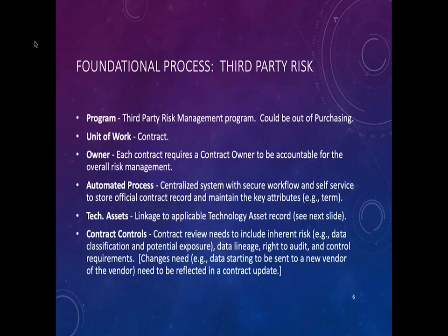So there should be some kind of look into the technology asset inventory, and we'll look at that on the next slide. All right, now we'll end here with our specific contract controls, and I think this is really where the rubber hits the road, all right?